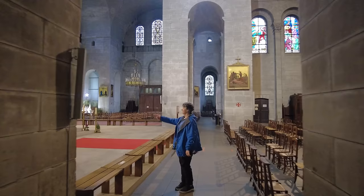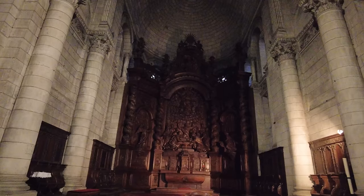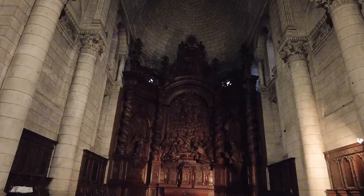It's just amazing how far they can span for these arch roofways. It really is just something to behold. And I hope you guys can see this. We're having a hard time seeing it because of the darkness. With this wooden sculpture, it's incredible.